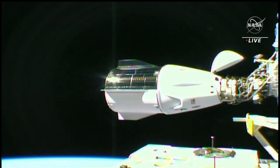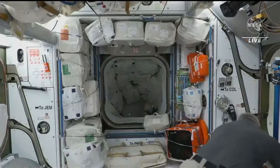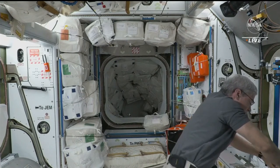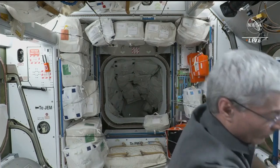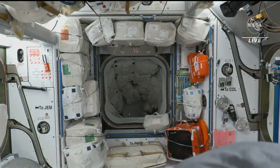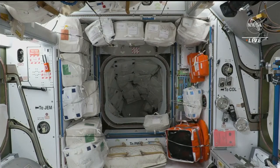Endurance and Station, Houston on the Big Loop. We've reconfigured for hardline audio, requesting a comm check. Let's go with Endurance first. How do you hear? Endurance has you loud and clear on the Big Loop. And Endurance, Houston has you loud and clear as well. Station, good to hear you. Loud and clear on the Big Loop. Station, we hear you loud and clear. Everyone's 5x5 on the hardline Big Loop. Thanks. And SpaceX has Station and Endurance 5x5 on the Big Loop.